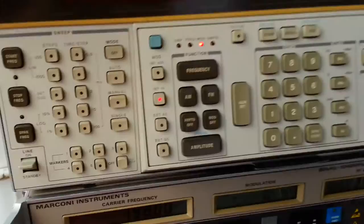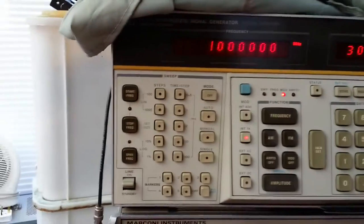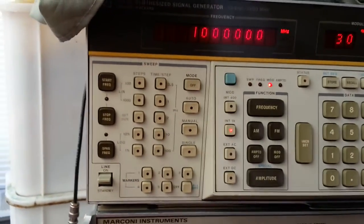Just out of interest, we'll try it on the HP signal generator. It hasn't been on, but the oven has been up, so it should be ready to go.